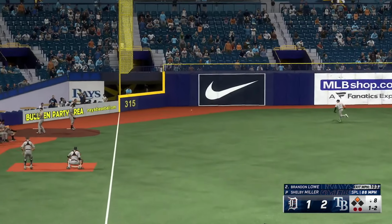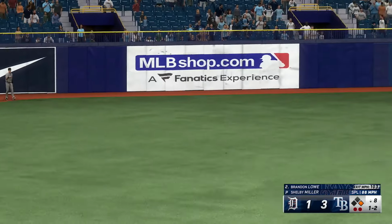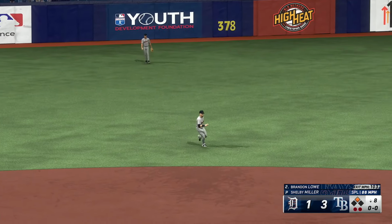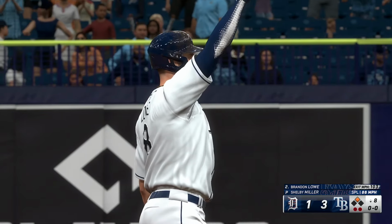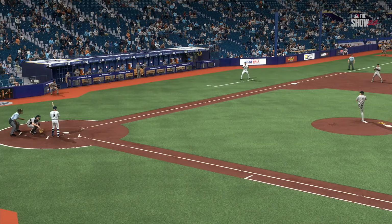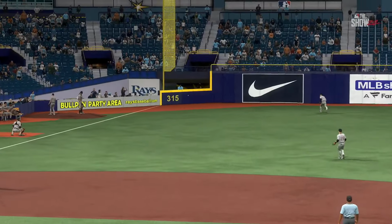Laced down the line, and now maybe extra bases. Runner scores from second as they add on an insurance run. And they lead by two. Got the job done to put him up by two. A well-deserved double on a great swing. Got everything going on time. He stayed balanced and he squared it up about as well as you could possibly ask.